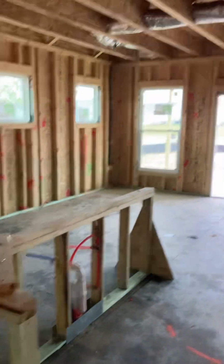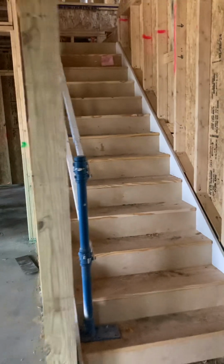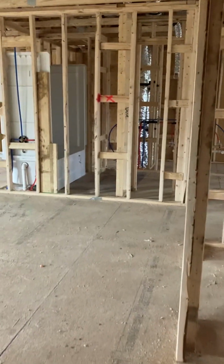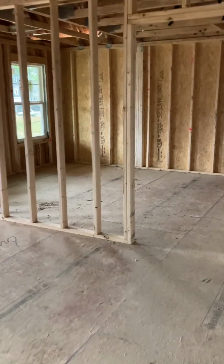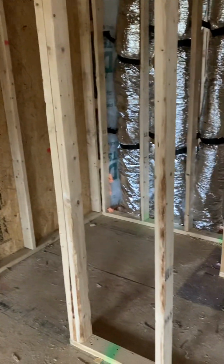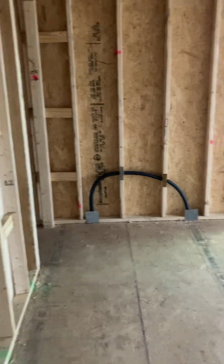And here we are in the kitchen. There's the downstairs bedroom and bathroom. And we'll take a look upstairs really quickly. Here we are in the loft. Upstairs bedroom. Bathroom number 4, I believe. Front bedroom upstairs. Closet. Here is the upstairs hall bath. Middle bedroom.